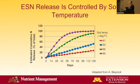One of the major things that we need to know about this polymer-coated urea is that the release is dependent on temperature. That's the main driver for the release of nitrogen. And so you can see here in this graph different temperatures from 41 to 86 degrees Fahrenheit, and the cumulative nitrogen that was released as a percent of the total. And you can see as it gets warmer, that release curve also increases and goes quicker.